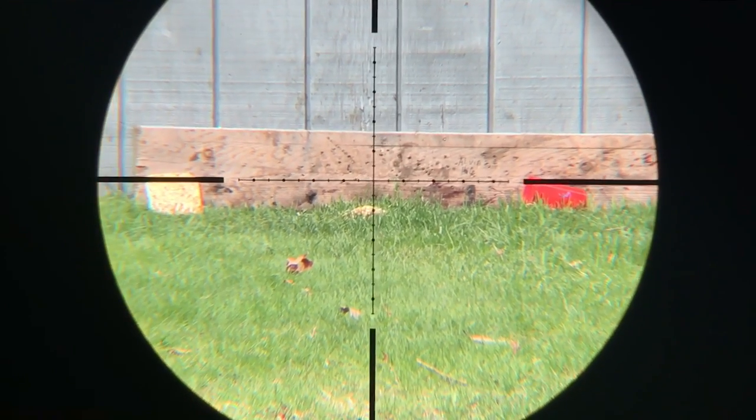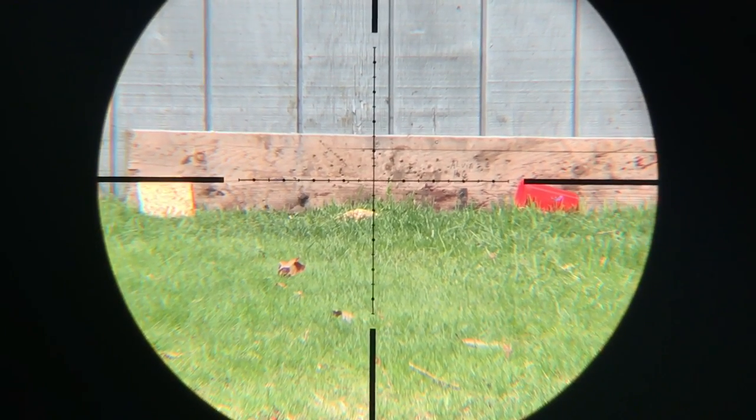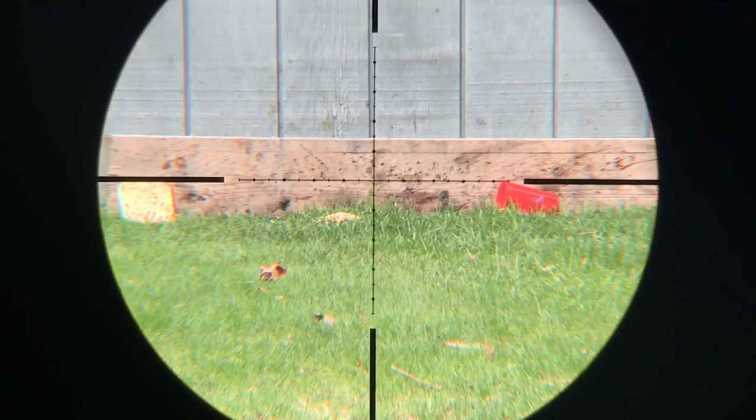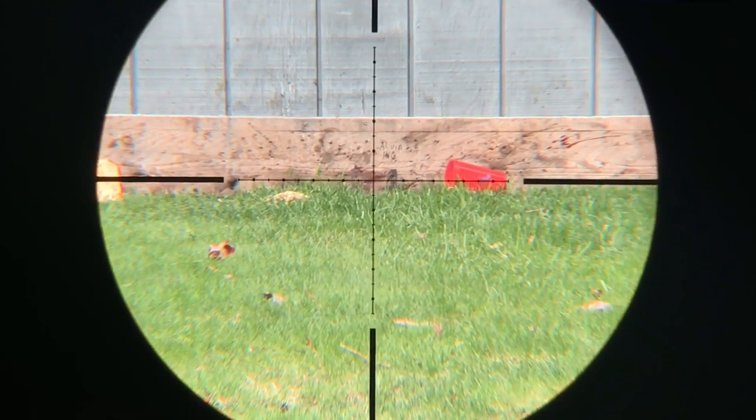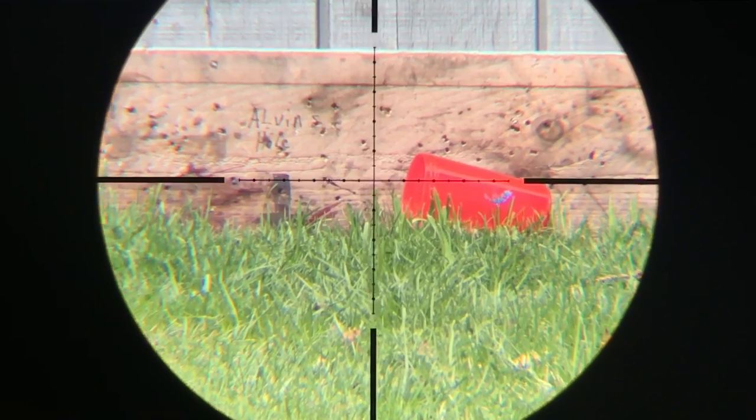So this spring I've noticed a lot more critters in my backyard than I'm normally used to. I've got a lot of squirrels still, a ton of squirrels, and then I've noticed the chipmunks and starlings out as well.